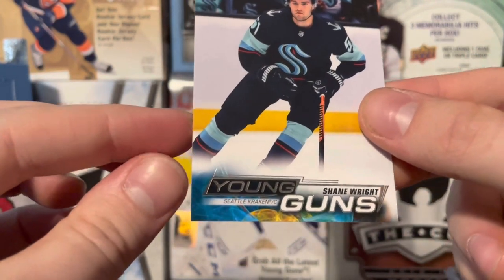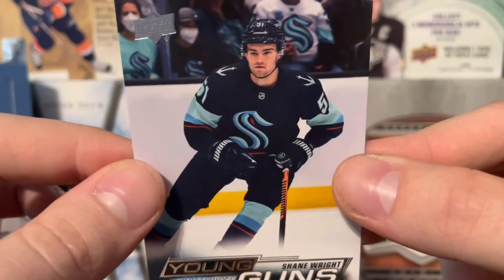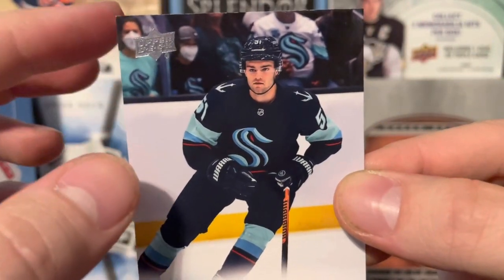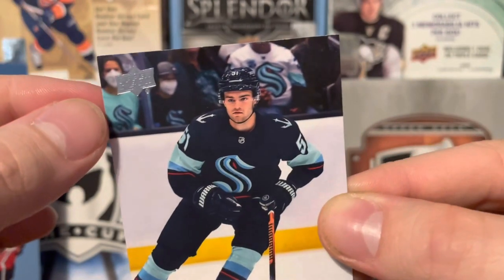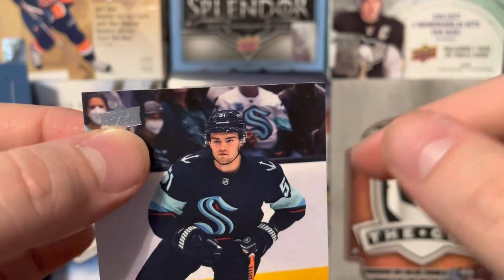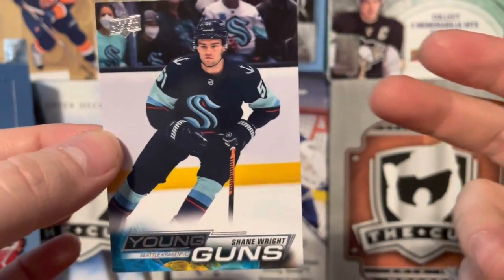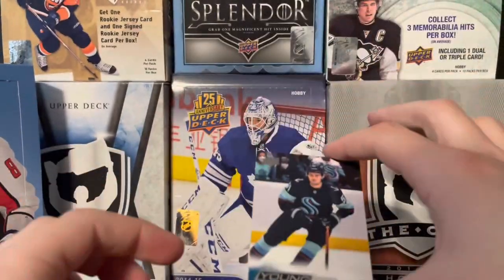Very nice there. A little bit of a miscut in the corner, it looks like there. And then definitely a curvature here, it looks like. But, and I can already tell there's miscutting. So, yeah, you can already tell. But, yeah, there is a Shane Wright Young Guns. So, that's definitely the top dog here, obviously.